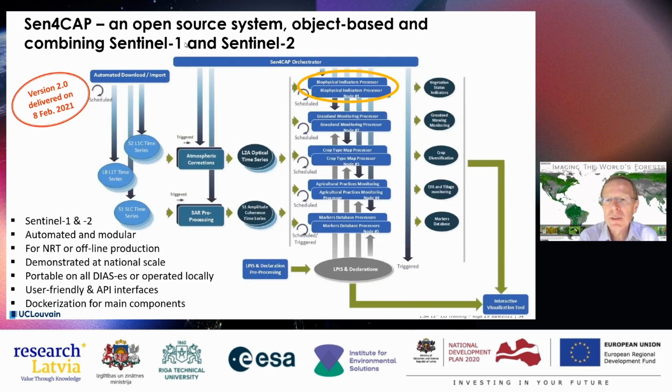And there are two slides which are very similar. Version 2 was delivered in 2021, and this is a system which is running in near real time, processing the data as they come. The satellite sends the data to the catalog, and the system takes the data and processes it on the way automatically. Sentinel-1, Sentinel-2, but also Landsat 8 and Landsat 9. It can also be run offline.